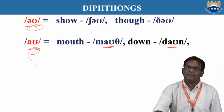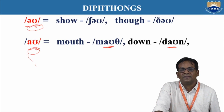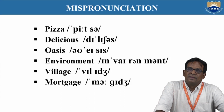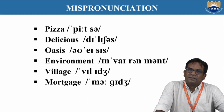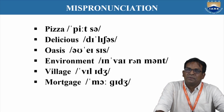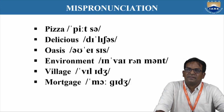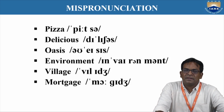So, be careful, my dear students and young generation, while you are pronouncing. Use all these diphthongs in systematic manner. And see where we are making mistakes, particularly when we are pronouncing very common words. The words which are used in day-to-day affairs. There are many words which are mispronounced, particularly by young generation nowadays.